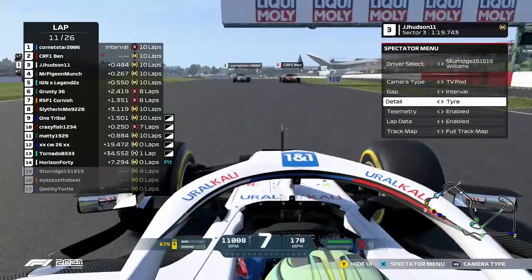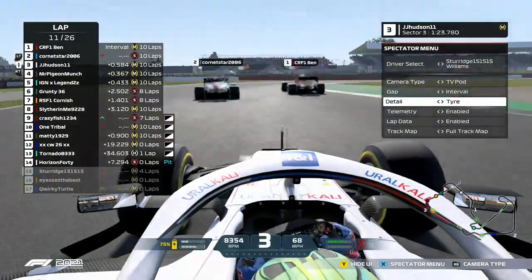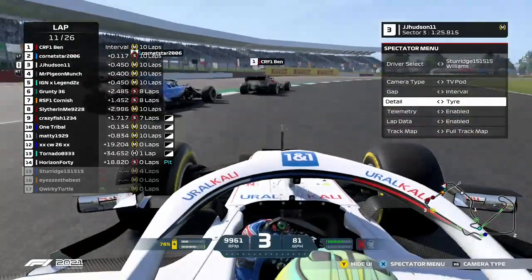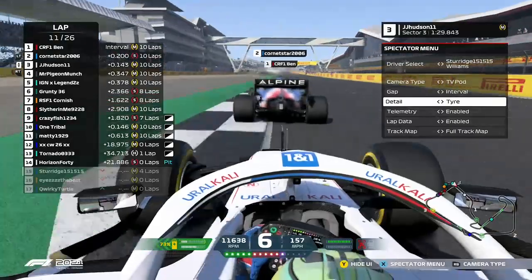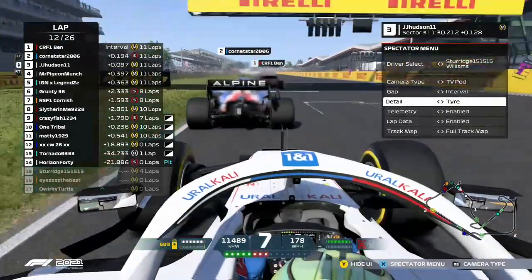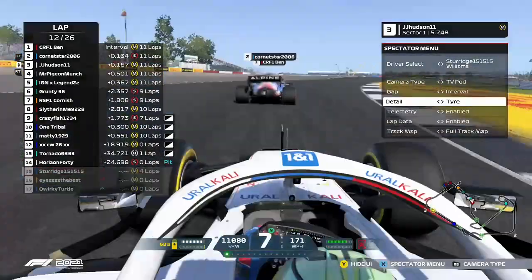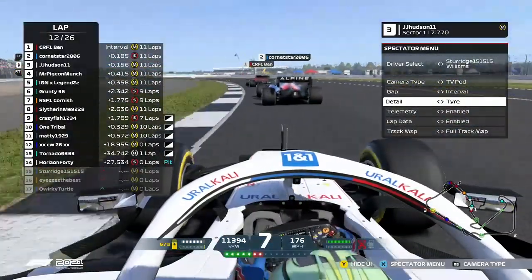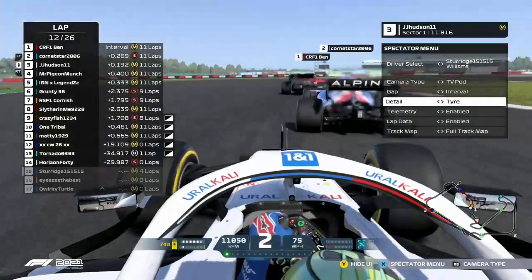Oh, Ben, open the steering. Oh, he's going to go for the lead. What a move. He opened the steering very much there, and he has got the move. Great job from CRF1 Ben. Be careful though, because Cornet still has a bit of grip in the tyres.